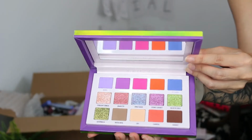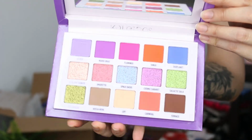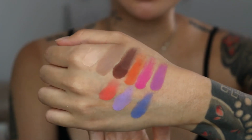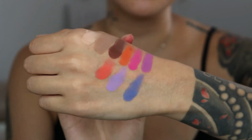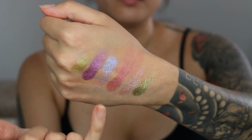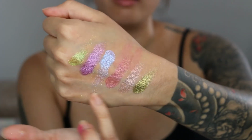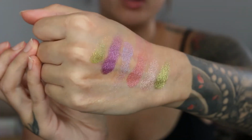Kaleidos, called the Escape Pod. And gorgeous colors. That is so pretty. This thing squeaks though. Bruh. You see how smooth and pigmented that is? Oh my god. I really love the feeling of these shadows. Oh my girl. This one I'm in love with. And all these ones are so gorgeous as well. Wow. I want to be you when I grow up.